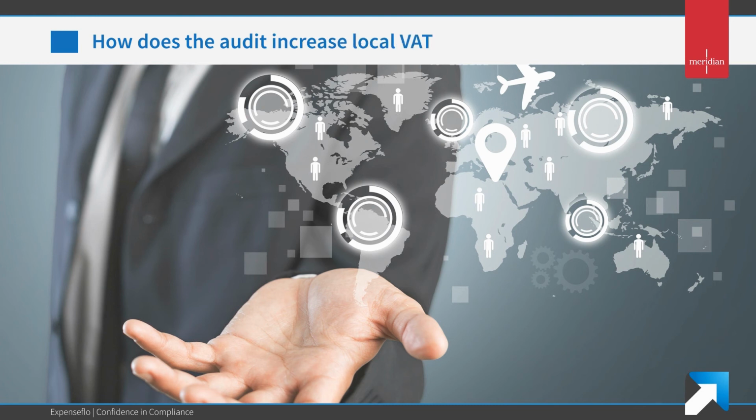Okay. And how does the audit increase local VAT, Anne-Marie? Well, Katie, the audit has a huge impact on your local VAT because the very core component of an audit is checking that there is an invoice attached by the employee for every single line item. And if you don't have an invoice, you simply can't claim VAT. So where there are lots of missing invoices, you're also missing out on a lot of VAT as well.